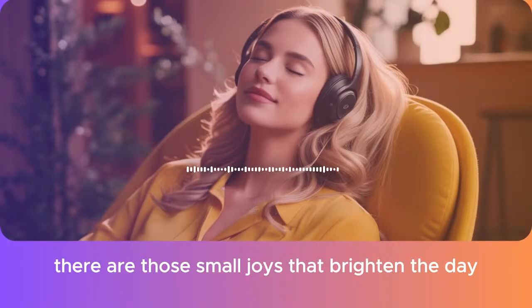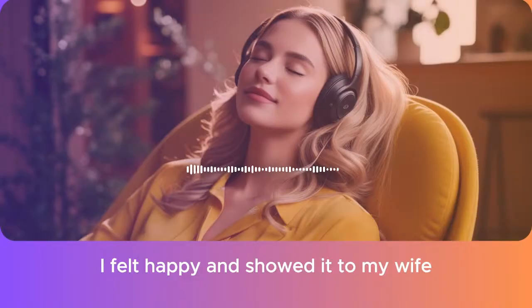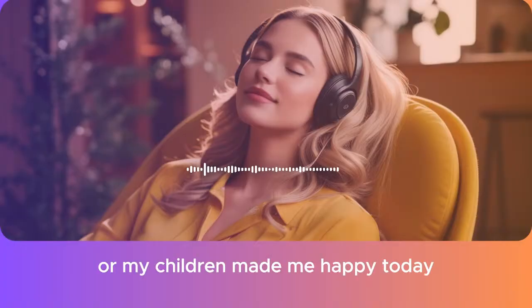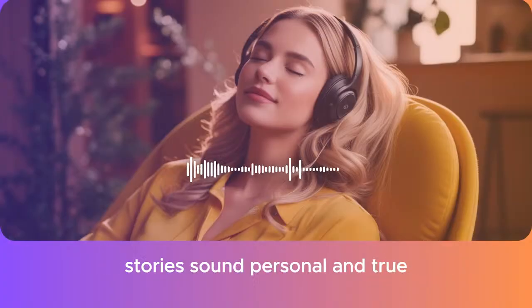And then there are those small joys that brighten the day. Yesterday, my children made a little drawing for me. I felt happy and showed it to my wife. You can say, I enjoyed a small moment with my family, or my children made me happy today. These are the details that make your English stories sound personal and true.